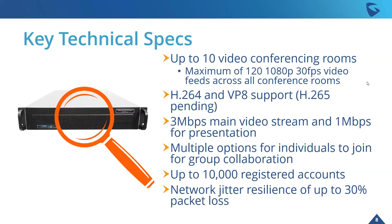So we have up to 10,000 registered accounts within the device. So within any type of enterprise, up to 10,000 people. And a network jitter resilience of up to 30% packet loss to really maintain the maximum quality possible.